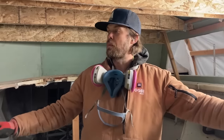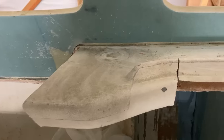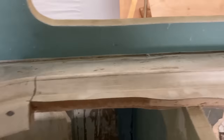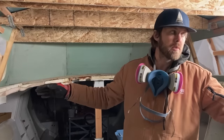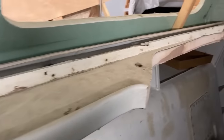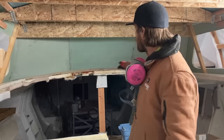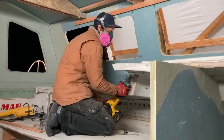Like 3 inches. There's still this remaining deck that's on the inside of the boat, or inside of the doghouse, and now that I have the sides of the doghouse and the windscreen all taped to the boat on the outside, I can go ahead and cut the rest of this ledge off all the way around. It's gonna make the Sawzall.